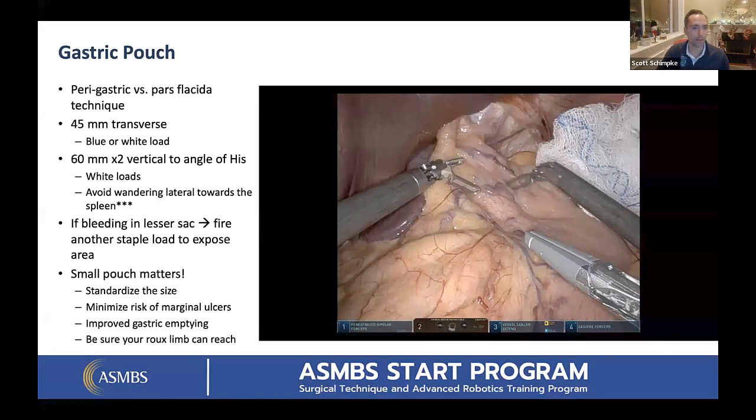All right. So speaking of kind of getting into the meat of the operation, the gastric pouch. There's two different ways to get into the lesser sac. There's the paragastric technique, which is what I use, or you can do the pars flaccida technique. The faculty here can tell you what they do, but I personally do the paragastric technique unless for some reason I can't.